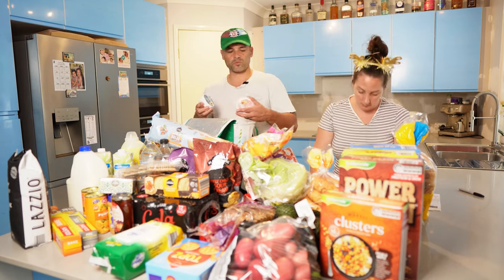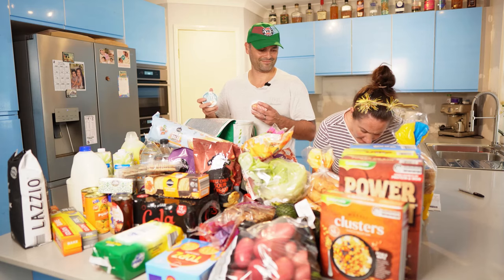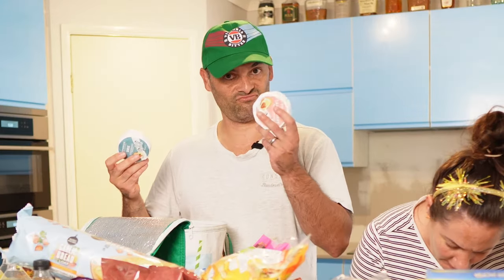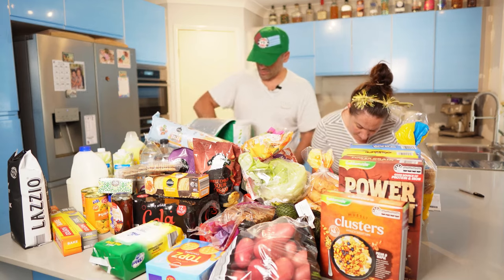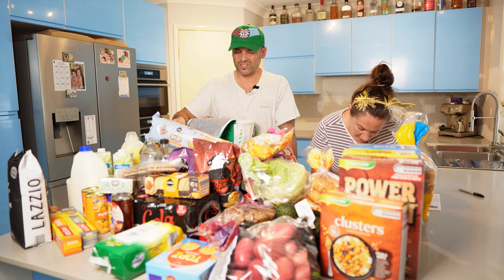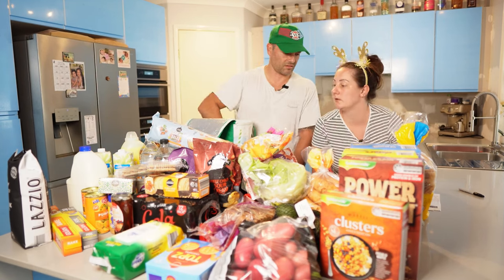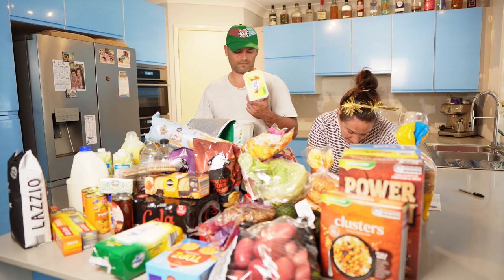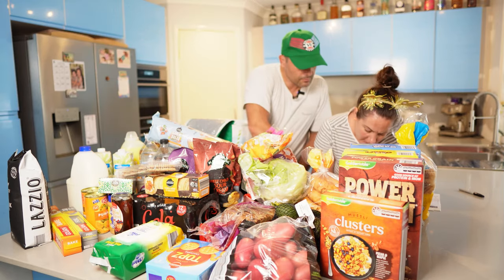Brie and camembert. Brie is $2.49. Camembert is $2.49. Both the same. What about blue cheese? Danish blue is $3.99. And we're going to cheat because you've still got some cheeses that you like that you haven't even opened yet. Sunnyvale spread. There it is.